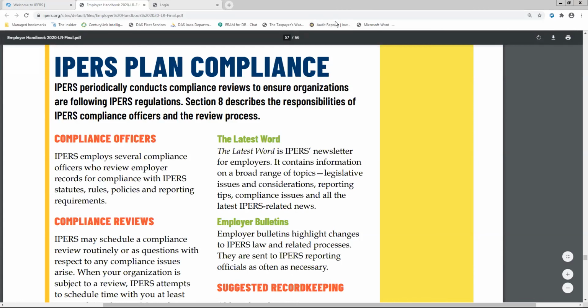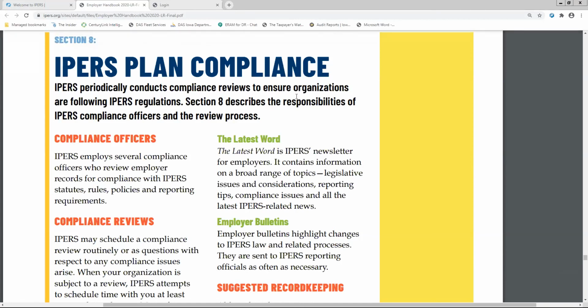It's the Ipers forms. All the Ipers forms are found on the Ipers main website under the corresponding members, retirees, or employers section. Under our employers section, you will find the Employer Handbook along with the most current IQ help guide. All of our brochures are listed under the About Ipers and Publications area. There is a lot of good information on our website, and all the employees should be encouraged to log into the My Account side of IQ to update the beneficiary information, change addresses, and create their own estimates for retirement.